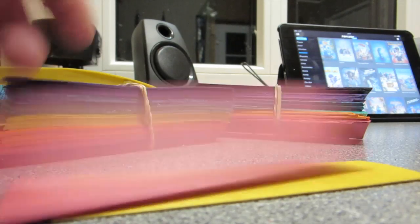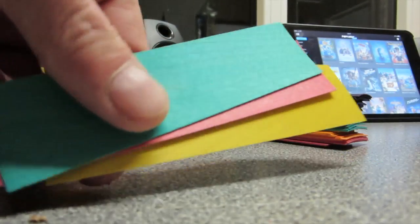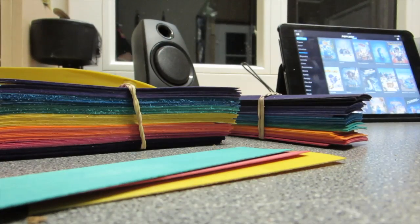Alright, so there's a red and a green, so I'm ready to do the raster. Here are the raster colors. So now I just need to make the raster split in the middle.